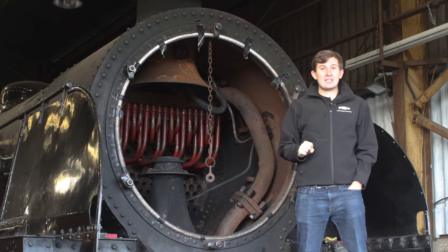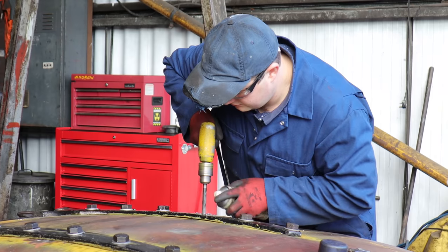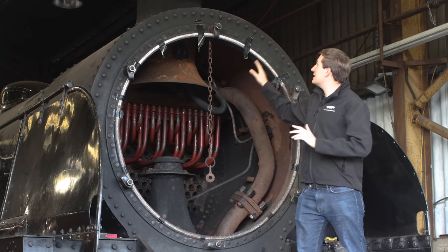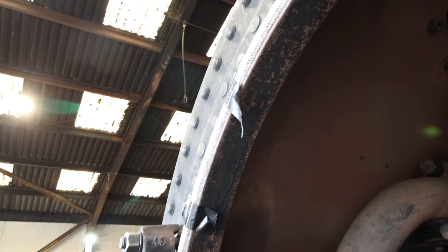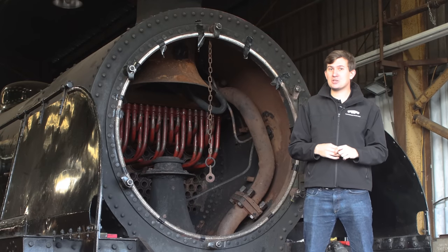Now they've also taken the opportunity to do a bit more work refitting some of the pipes and also giving it a brand new smoke box door. That is nearly at the stage of completion now. You can see the seal here, which is taped on, which will make the seal between the smoke box door and the smoke box itself airtight. So hopefully it won't be too long before we see this back in action.